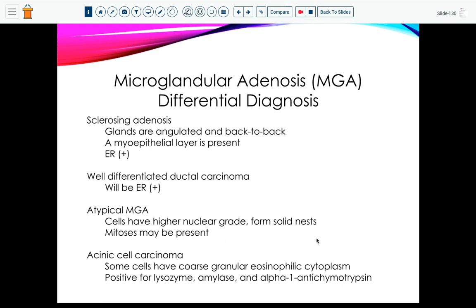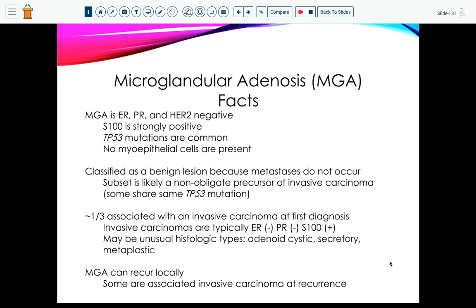And you can also consider acinic cell carcinoma. This is a very rare type of carcinoma. In this case, some of the cells have coarse granular eosinophilic cytoplasm. The cells are positive for lysozyme, amylase, and alpha 1 anti-chymotrypsin. But in fact, there are lesions where it's really hard to distinguish between acinic cell carcinoma and microglandular adenosis.